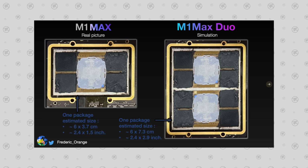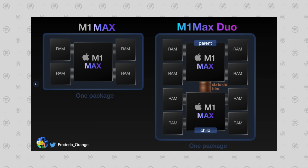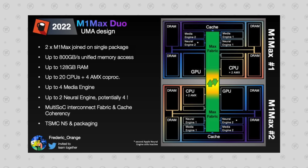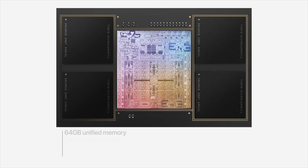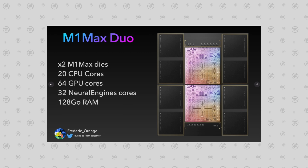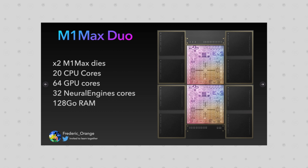And what we were expecting was for Apple to take two of those dies and connect them through the new interconnect to create an M1 Max Duo chip that is essentially 2 times more powerful while having double the RAM, double the Thunderbolt controllers, double the encoders, double the everything. And this route makes the most sense for Apple financially because they don't have to spend a bunch of cash redesigning a completely new larger die. They just take 2 existing dies and put them together, saving them a ton of cash.